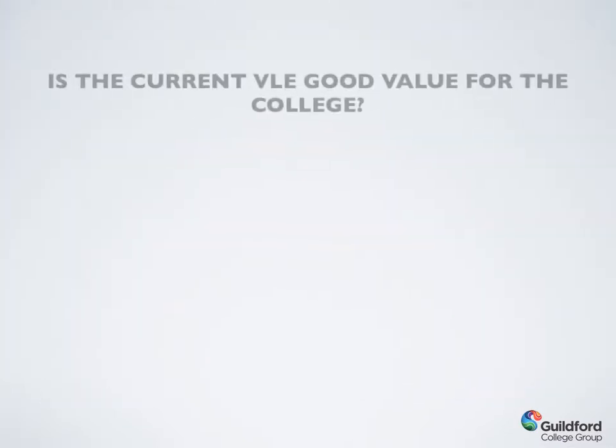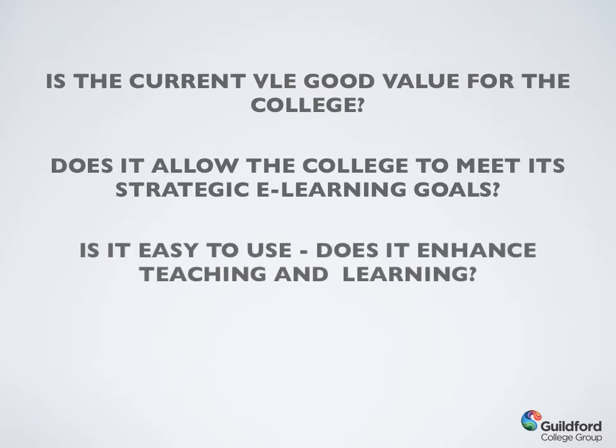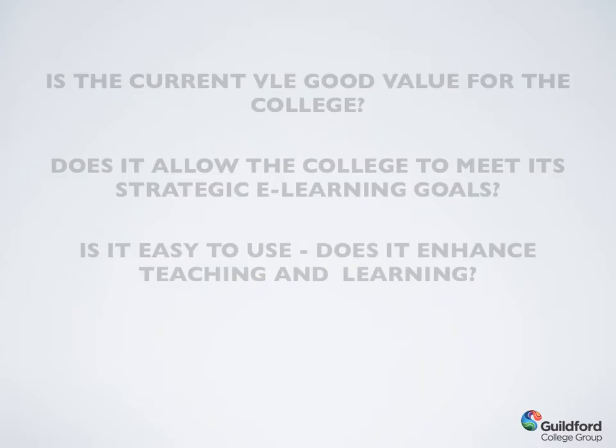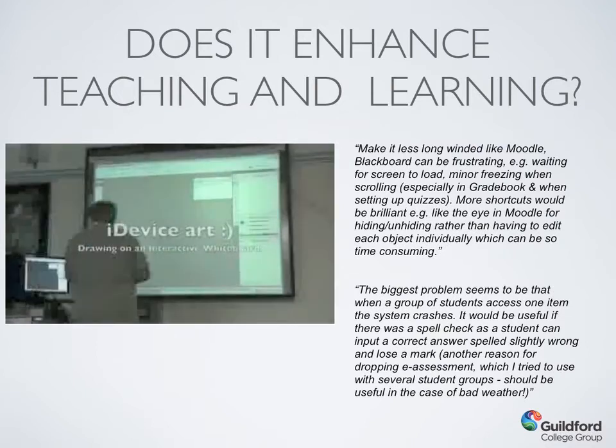Some of the key questions that were asked were, is the current VLE good value for the college? Does it allow the college to meet strategic e-learning goals? And is it easy to use? Does it enhance teaching and learning? We know that there are exceptional examples of teaching and learning going on in the college, people using new technologies to do extremely interesting things. One of those is demonstrated here.